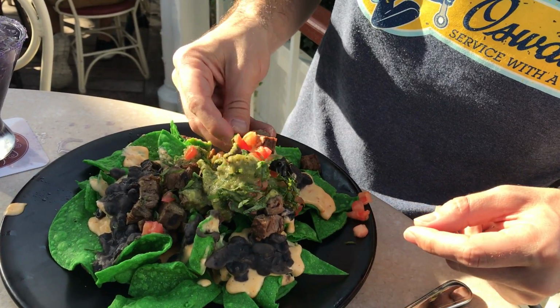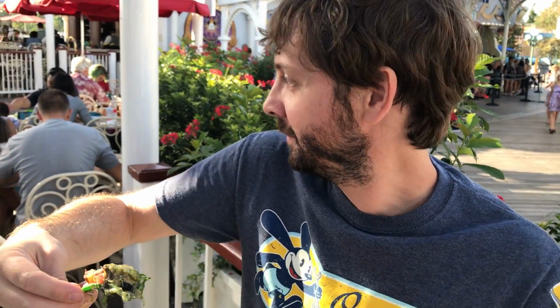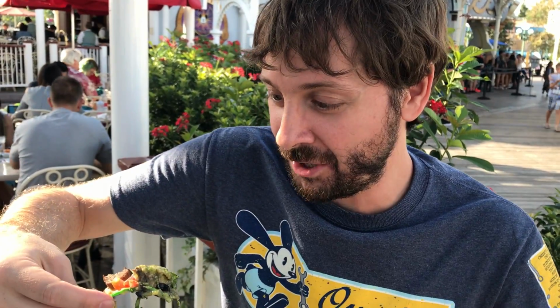Oh yeah, let's try it, see how hot it is. I'm gonna get a bite with everything on it. Here we go. Let me get that on there. All right. Wish me luck. That baby is like, don't do it. Okay.